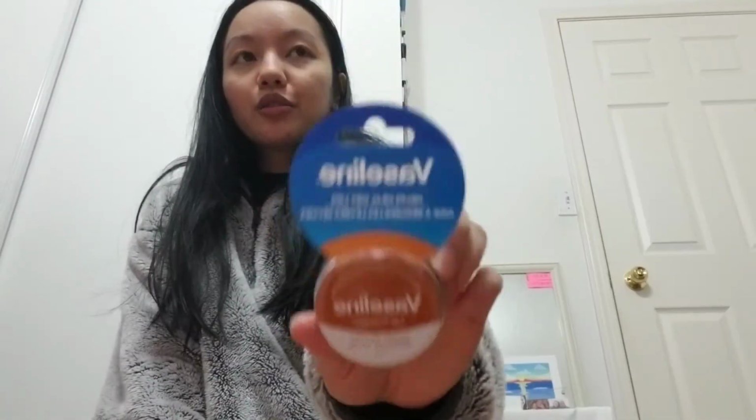Then the next thing I got are Vaseline. So I got 2. I got one for my mom also, because mine is starting to run out. I've had this for like 4 years. I normally get the blue one, the normal one, but I thought that I should get the cocoa butter because shea butter, or cocoa butter, is more nourishing. Is that the right word? So yeah, this is just Vaseline.